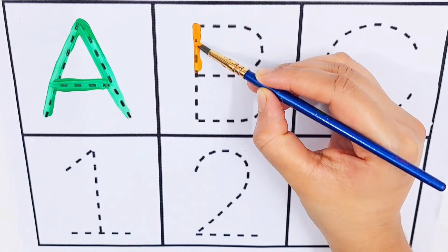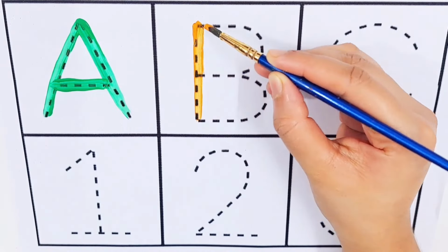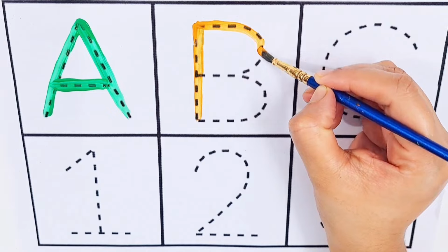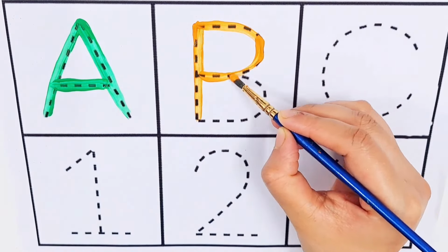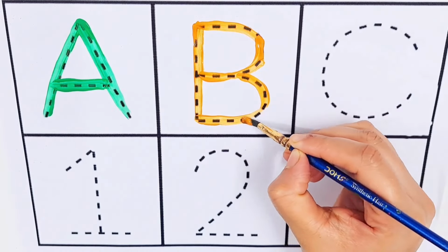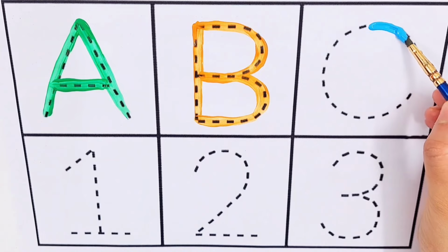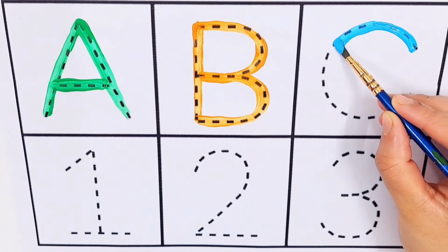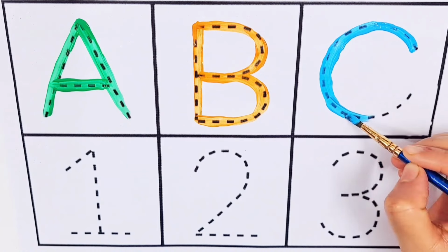B. B for birds. B for banana. C. C for candy. C for chocolate.